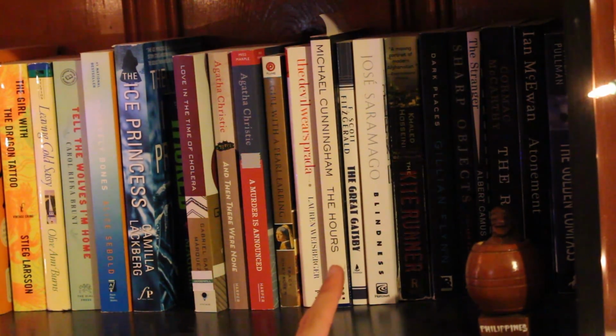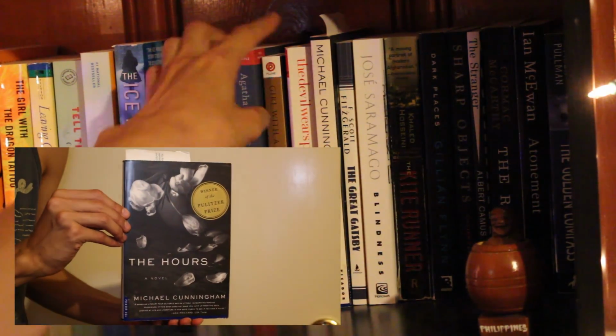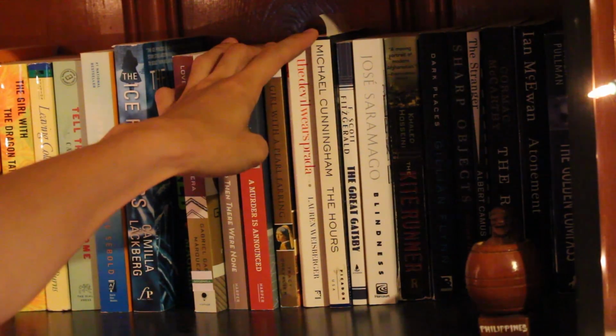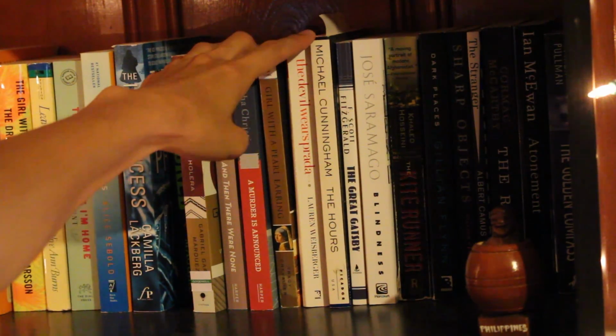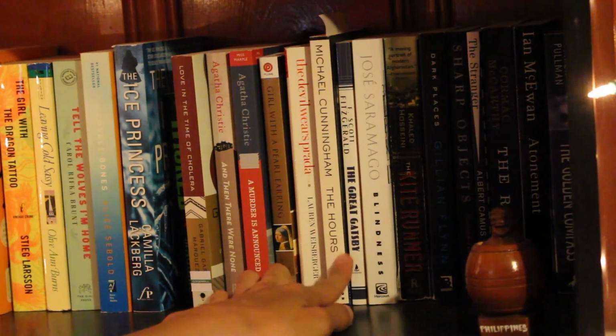Then next we have The Hours by Michael Cunningham. I started this book, as you can tell by the little bookmark, but the thing is, I haven't read Mrs. Dalloway, so I didn't feel comfortable reading this because I didn't know the main plot for Mrs. Dalloway.